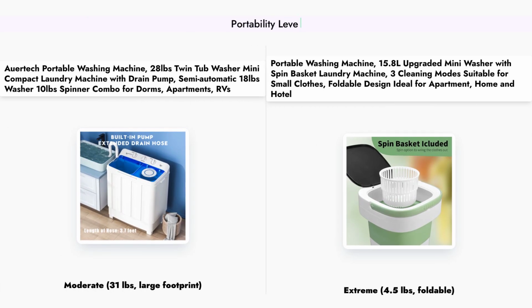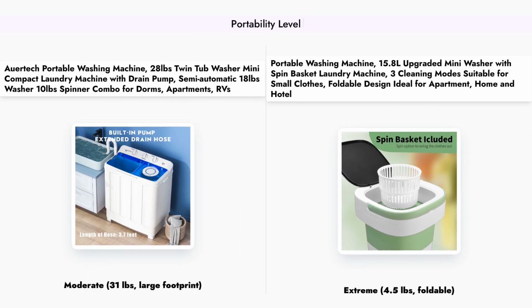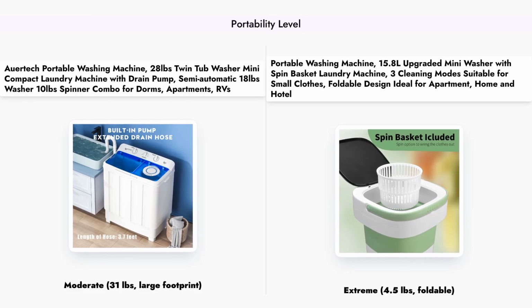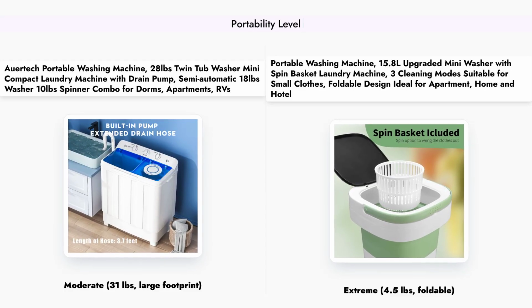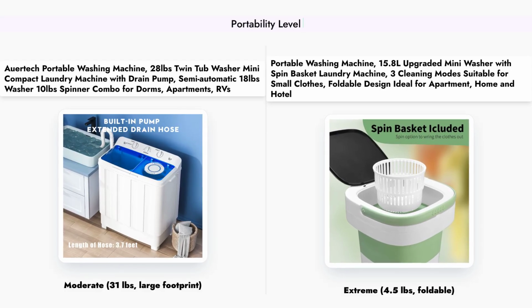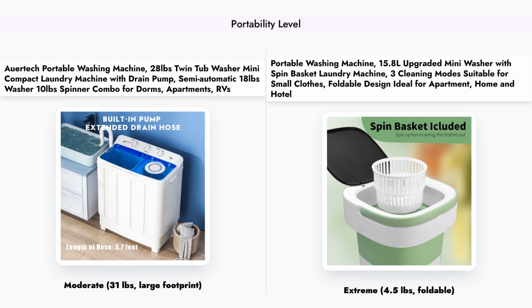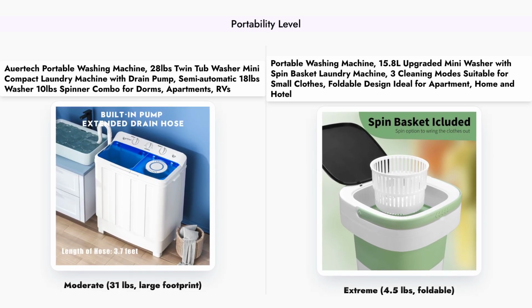In terms of portability, the Auertech is moderately portable, weighing 31 pounds and requiring a dedicated space due to its larger footprint. Conversely, the Ubila is extremely portable, weighing only 4.5 pounds and featuring a foldable design that makes it easy to store and transport. This makes the Ubila an excellent choice for travelers or those with very limited space.